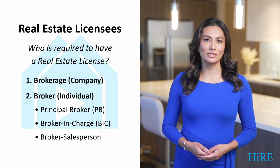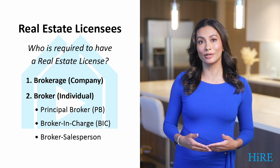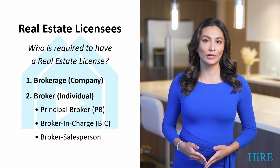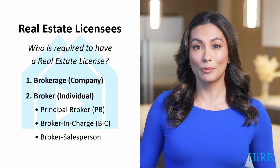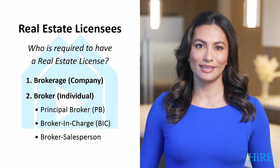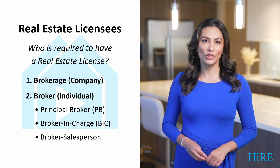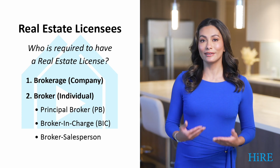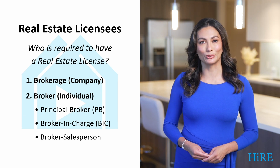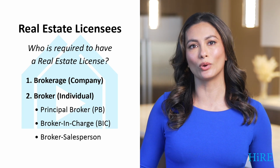Next, a real estate broker must have a real estate license. A broker is an individual who has met the state's experience and educational requirements. This includes principal brokers, brokers in charge, and broker salespersons. A principal broker, PB, is the head of a brokerage who oversees all company operations. There can be only one PB at a brokerage. A broker in charge, BIC, is authorized to oversee a branch office and assist the principal broker in managing the business. There may be more than one BIC at a brokerage. A broker salesperson is a licensed broker who does not serve as a PB or BIC.